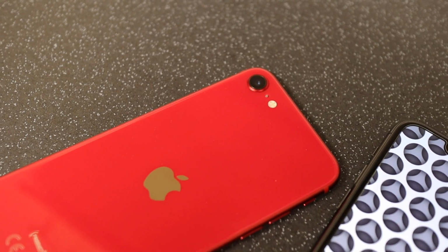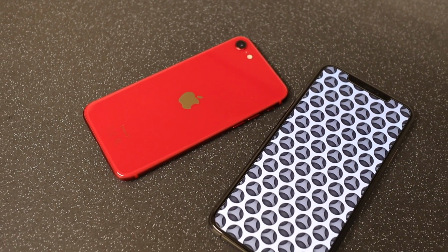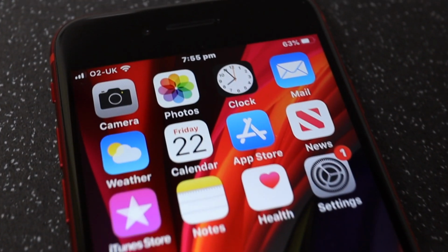The iPhone SE isn't meant to be a flagship killer. It's not even meant to compare or come close to the higher end iPhone 11 and iPhone 11 Pros. And again, it's not here to nip at the heels of the latest Samsung S20s and S20 Ultras. You need to understand why this iPhone's been released and really look at the price. This is a real budget option in a time when Apple can release a £699 set of Mac Pro wheels. Yeah, let that sink in for a minute. Starting at £419 for a 64GB storage option iPhone that's rocking the same A13 Bionic chip as the bigger flagship options. This is by no means a slow or underpowered iPhone.